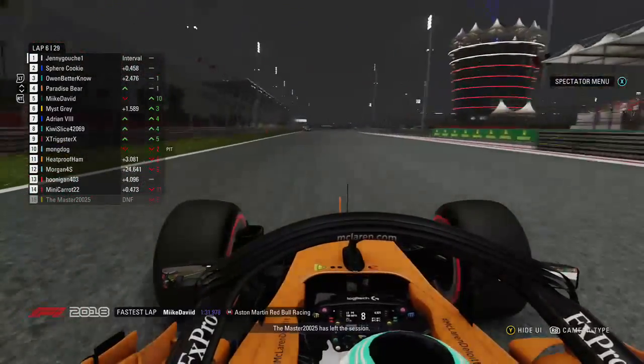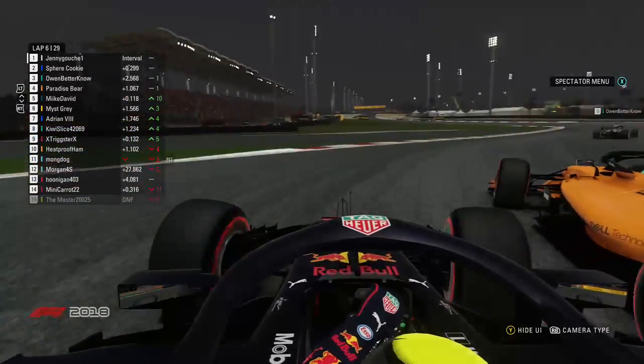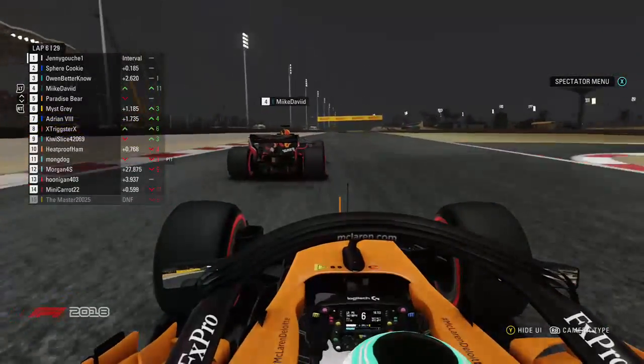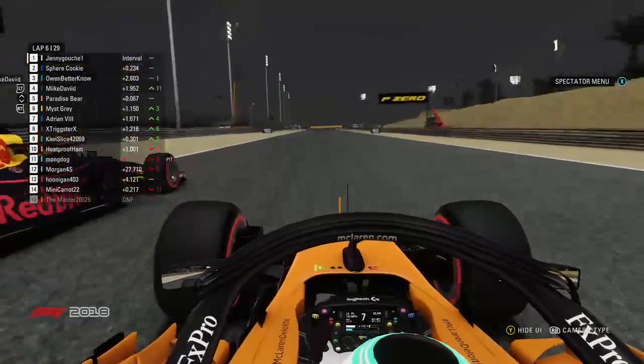But it's looking like a bit of an overtake again for Paradise Bear on the McLaren. Looking incredibly close and intense battling at the moment between the 2 Renault powered cars. It's potentially a switch battle. There's definitely some touching. Bit of contact there. Mike David having to escape the track limits to take that position, and surely that position has got to be returned to Paradise Bear. I'm not so sure.